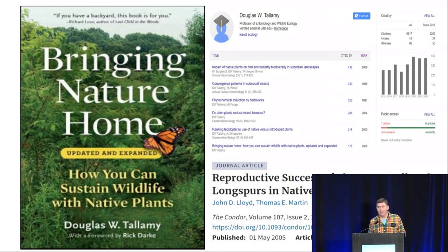I actually got my background working for Doug Tallamy as an undergrad at the University of Delaware. In 2006 to 2008, I was his field technician. I came on right after he published a paper in 2004, Do Alien Plants Reduce Insect Biomass? And what he found was, convincingly, non-native vegetation communities do not support insect biomass. Right after I graduated, he published this book, Bringing Nature Home: How to Sustain Wildlife with Native Plants. I would consider this kind of the Bible for native gardening.